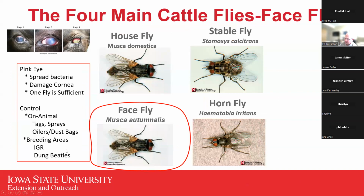All right, now we're gonna talk about face fly just a little bit. So they obviously spread pink eye, and the other flies can spread pink eye too. And these face flies are fairly innocuous, right? They don't have biting parts, but both the house fly and the face fly, even though they don't have biting parts, they get bacteria and viruses and other germs on them and can spread that around. Probably one of the biggest risk factors for spreading pink eye. So it doesn't take very many to be a problem.